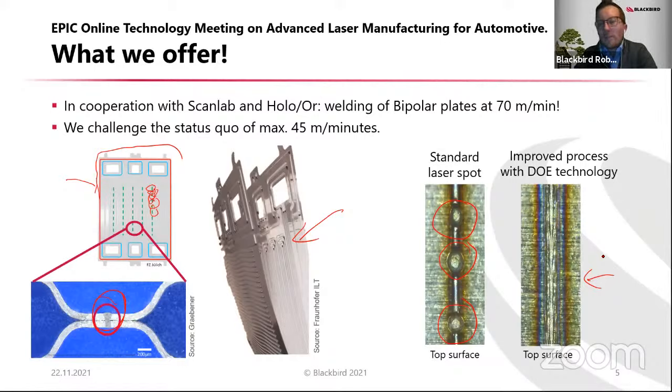So this was the crash course, how HoloR, ScanLab, and Blackbird work together. And well, what you get at the end of the day, you get nicer seams at very high welding speeds, talking here about 70 meters per minute, and are looking forward to reach roughly 100 meters per minute one day.